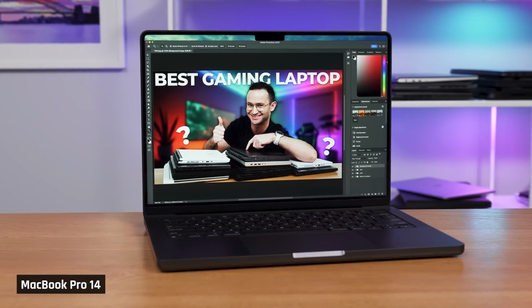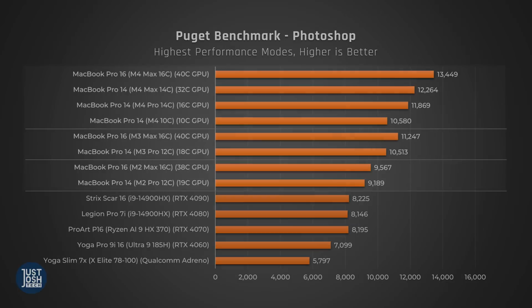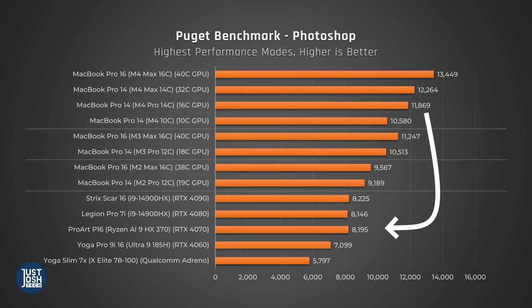For creators using Photoshop, here are our Puget benchmark scores. You can see more modest improvements compared to the other applications we've shown you. One interesting note is that all these Macs dating back to the M2 series significantly outperform Windows laptops in this application.